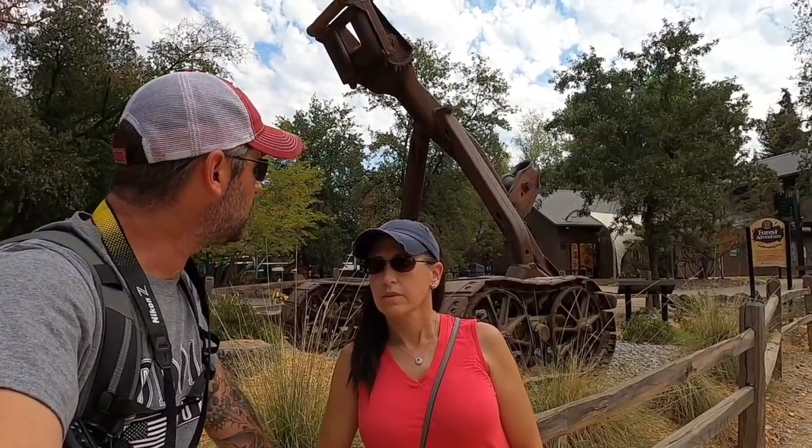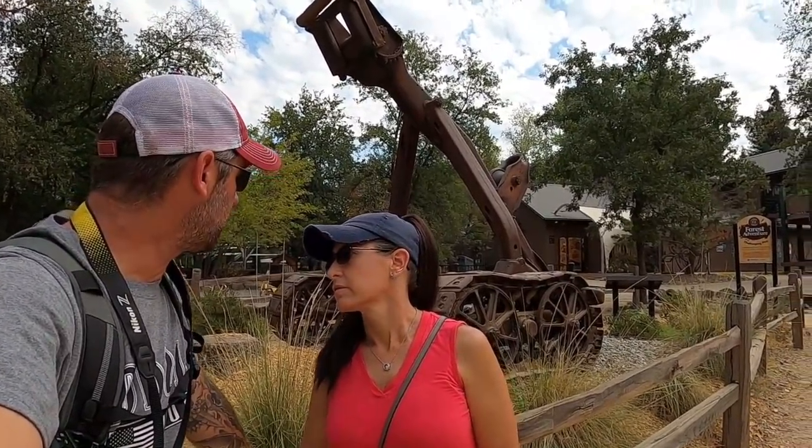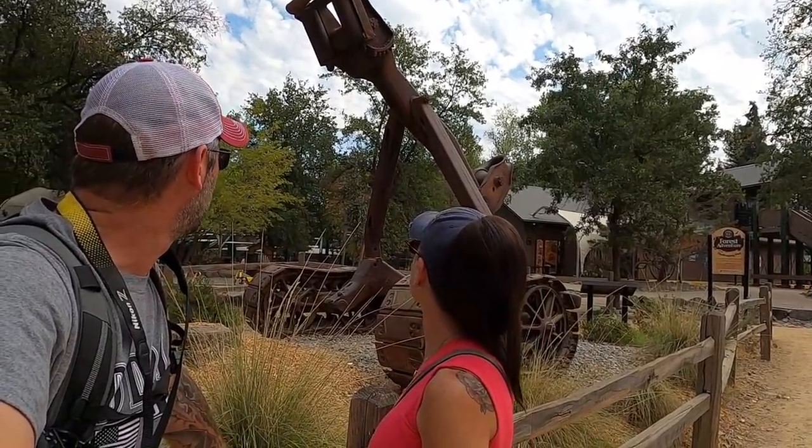Behind us is a catapult, and I'm not sure why they have a catapult here. I don't know if I've ever seen one in person before. No, I don't think I have either.